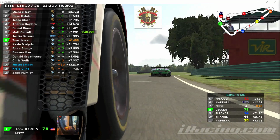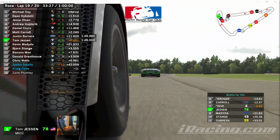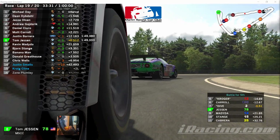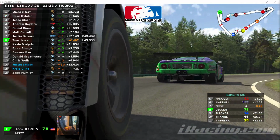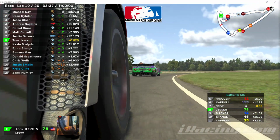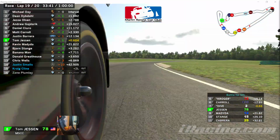One of the other features of iRacing is you see the heat coming off the muffler right there on the bottom left hand of the screen, and you can see how it makes that mirage type of thing going. What are you pointing at? What's so important? Lap 19.